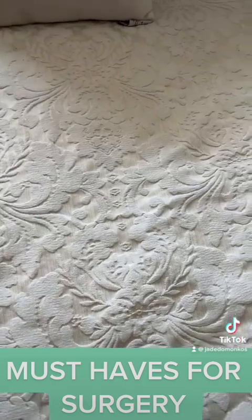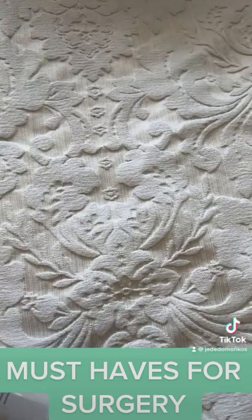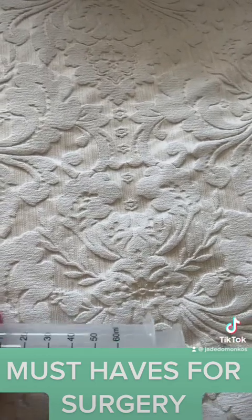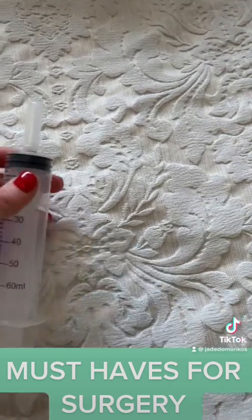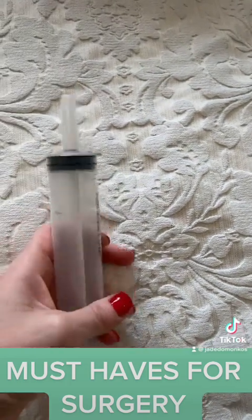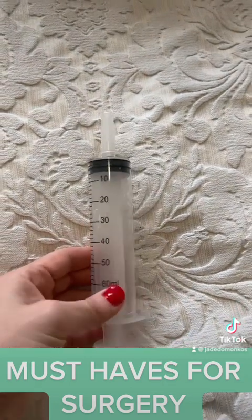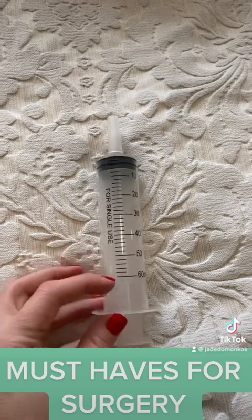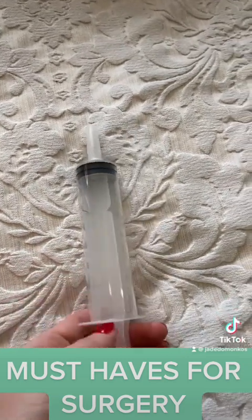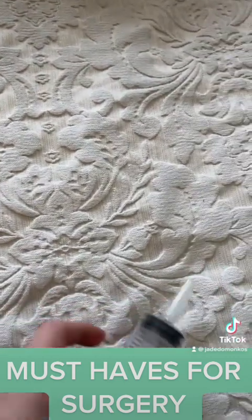Now in regards to eating, I didn't have my jaw wired or banded, so I was able to use baby spoons and baby forks, and that's what I would suggest. However, you can buy these on Amazon if your mouth is wired or going to be banded or anything more restrictive. This is 60 mils, and I think you can go up to 100 to 200 mils, which is great for getting in water and for soups and food and blended food.